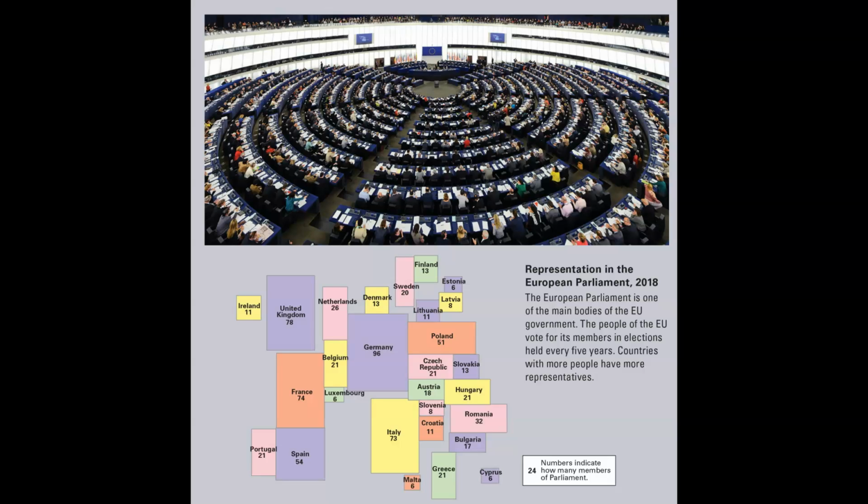The bottom shows where each country sits, who is a part of the EU, and the number below the country name is how many members of parliament they have. So just like the United States' House of Representatives, where each state in the United States has different amounts of representatives based on population, the same is said for the European Union. Also, remember that the United Kingdom is no longer part of the European Union, so there's 78 people straight out of there.